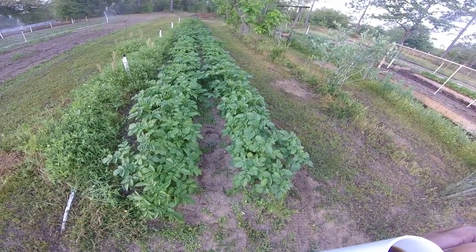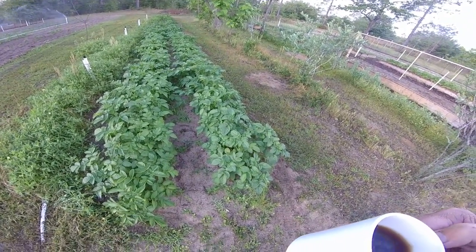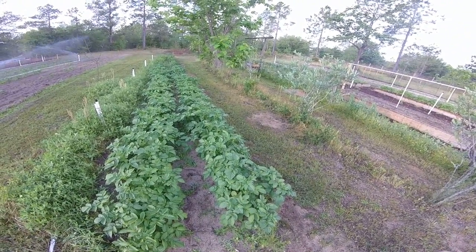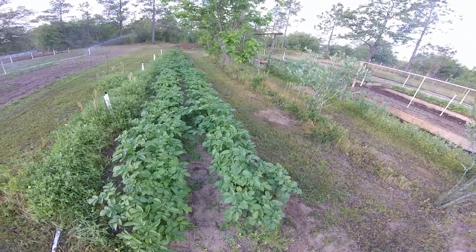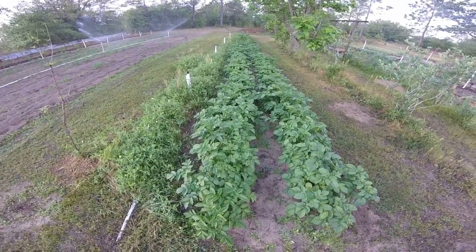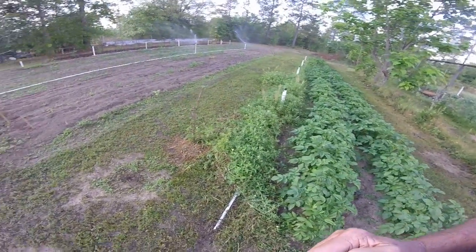Alright, potatoes are looking good. I poked around in there again yesterday, and there is plenty of potatoes there. Still hadn't fixed the weed eater, so we got weeds there.